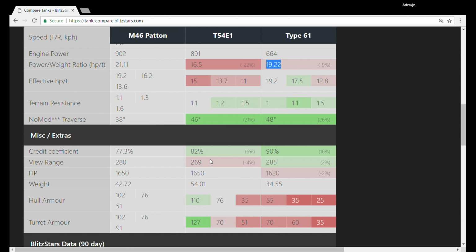269 on the 54E1 is kind of mediocre, and 285 on the 61 because of its kind of massive cupola. Health, 1650 is, yeah, the high end of tier 9 mediums, except for the E50, which is 1700. Weight, this thing weighs 42, almost 43 tons. That's impressive. But then, you know, this monster mutant just weighs 11 tons more. And that Type 61's a lightweight of 34.55 tons.